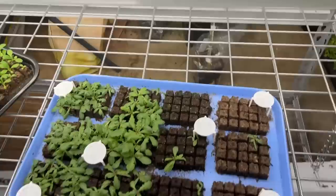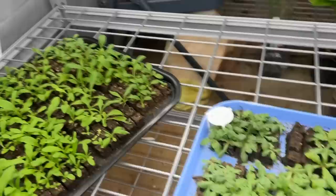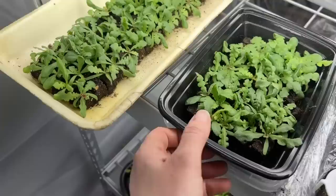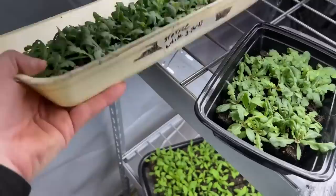This is statice, and on this side I have blue statice, and on this side I have pastel blue statice, and the pastel blue statice is just hideous. Over here though, I think this is strawflower. My sister started, yep, they're strawflowers. Really nice germination on the strawflower. We've got more statice. I just have a lot of different colors of statice. This one is purple statice, which is a new one for me. And this one is white statice. White statice is one of my favorites to use. White goes with everything. The apricot goes with everything.